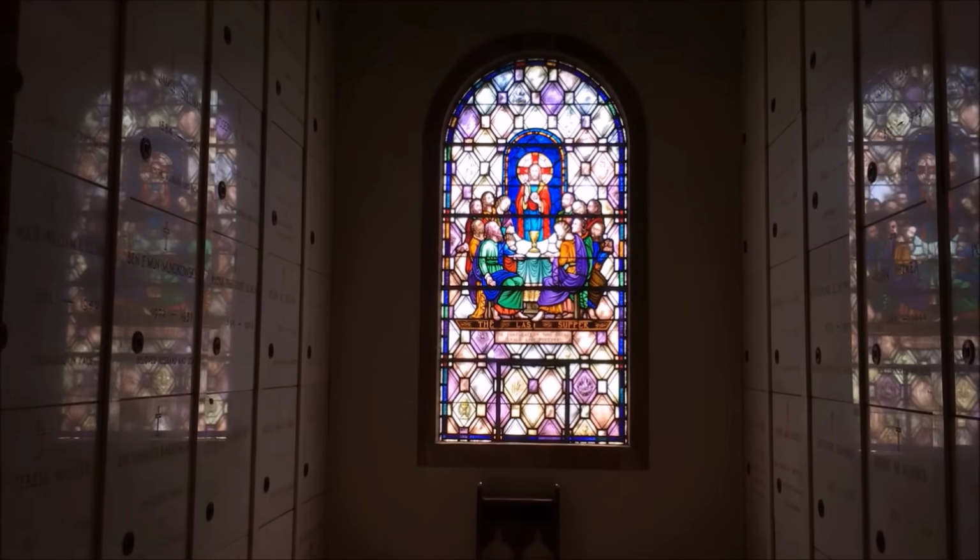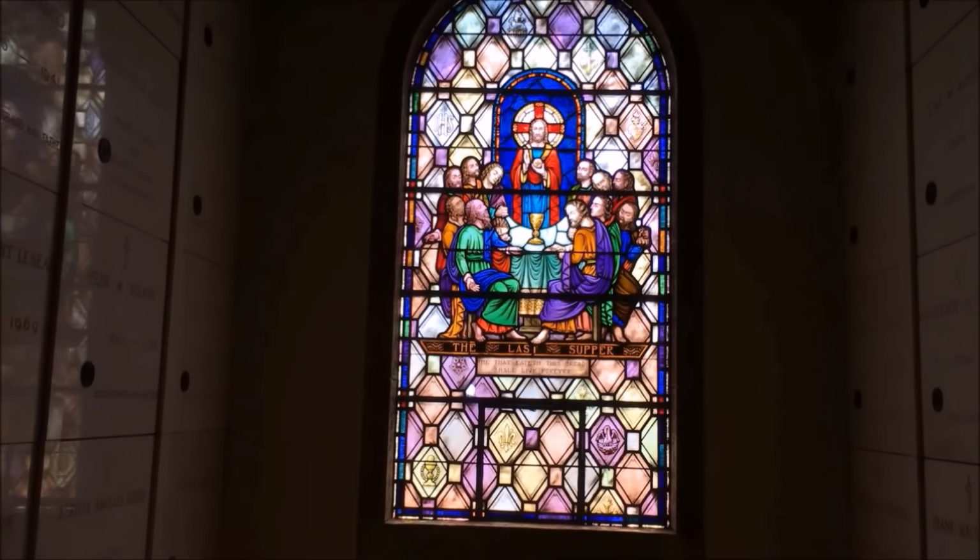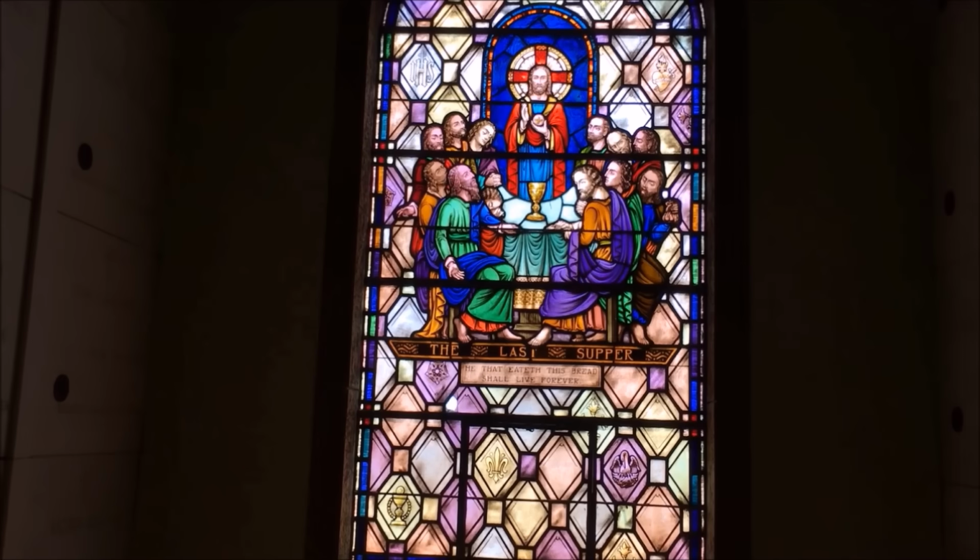Just off the chapel is a room with a stained glass window of the Last Supper. If you step inside and look to your left, you will find the crypt of one of Hollywood's greatest matinee idols.